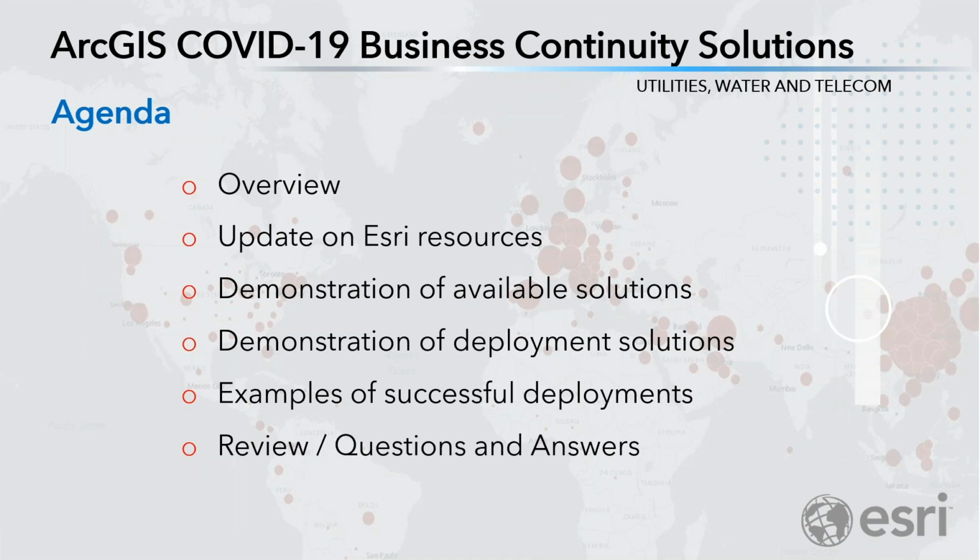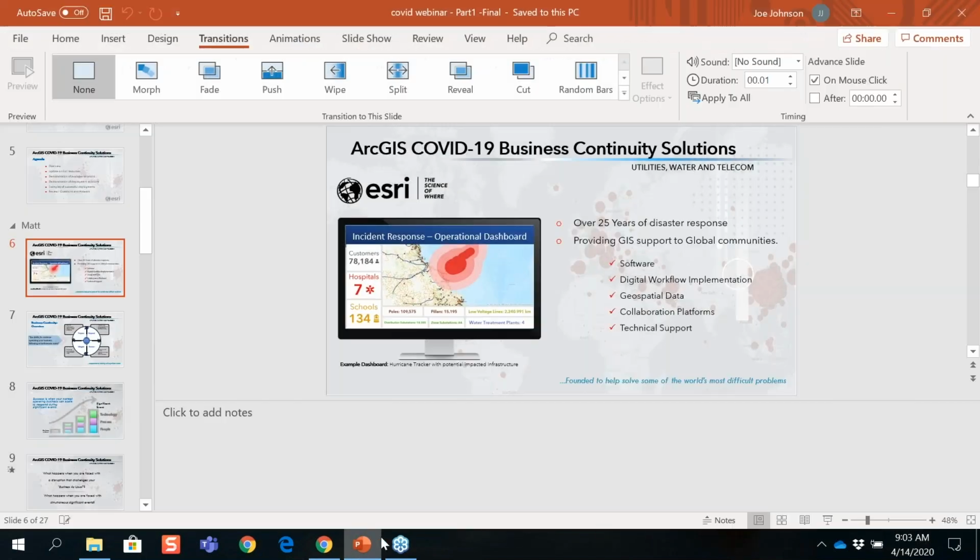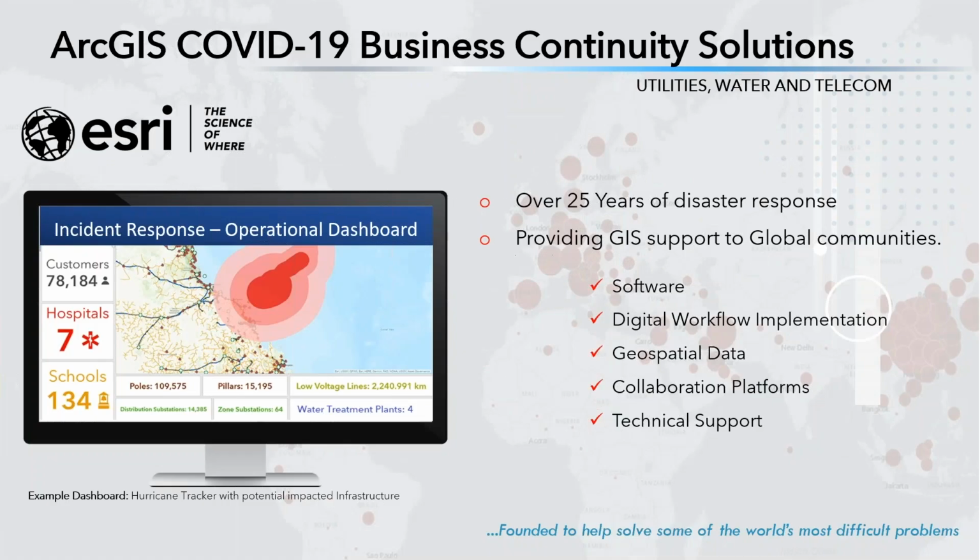As many of you know, ESRI was founded with a basic unique purpose, which is to help solve some of the world's most difficult problems through the power of location. And it has become our mission to be able to scale up and provide an immediate response for organizations when needed. For the past 25 years, ESRI has been working to solve some of the world's most challenging problems. We do this by providing the world's leading GIS software. We help organizations rapidly implement digital workflows at scale. We provide access to authoritative geospatial data and information sets. And through enabling collaboration platforms across the entire organization and communities, we're ensuring the right information is seen by those who need it when they need it. And finally, we provide 24/7 technical support as needed.